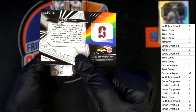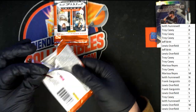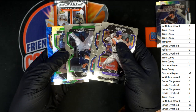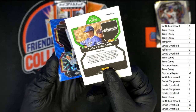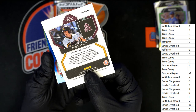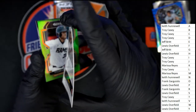Brock Jones. Prismatic. Landon Sims. Nice Prizm right there. Brock Jones. Ho. Nice. 52 of 99. Troy C. Letter J.